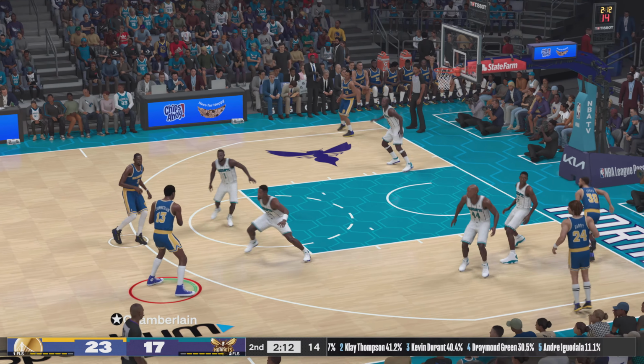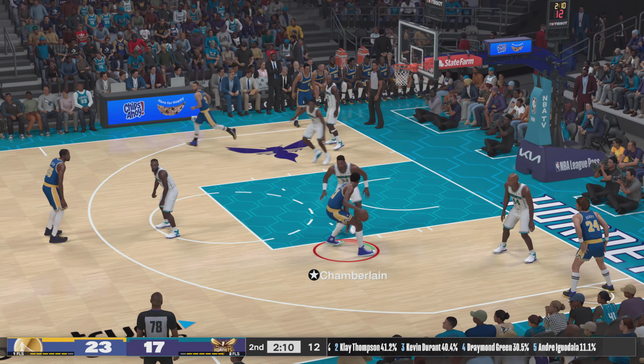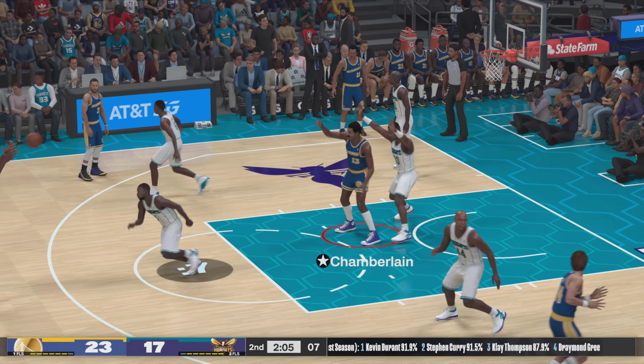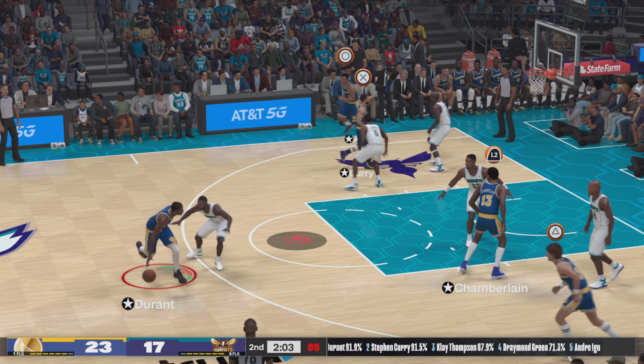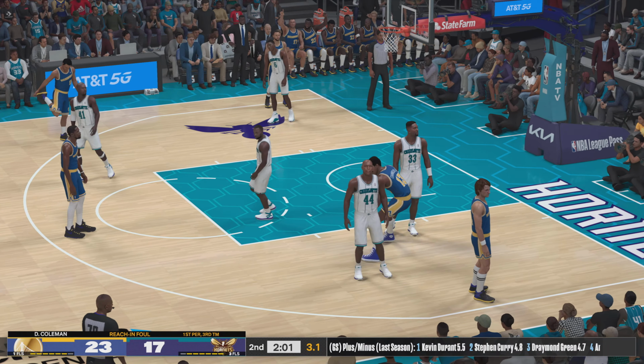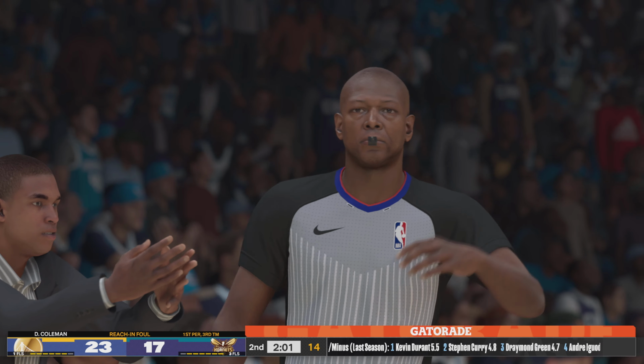KD looking around. I got yours. Chamberlain down low. He's guarded by Morning. Just five to shoot. And the next one puts him in the bonus. Bogues, he's checked in for Davis.